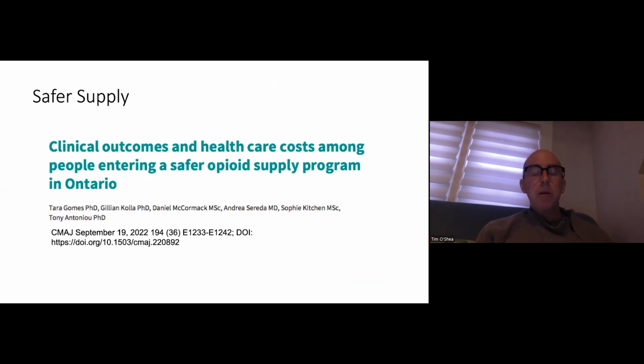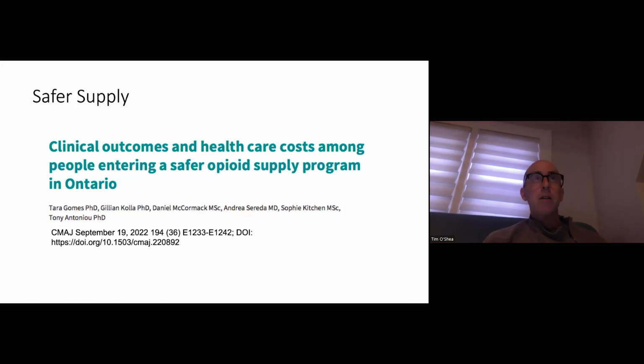Just wanted to quickly mention safer supply for those who might not know the paradigm that refers to. I mentioned at the start the data that shows that people engaged in opioid substitution therapy do better in terms of their HIV outcomes. We know again from studies, as well as just from knowing patients, that some people do extremely well on traditional opioid substitution therapy and some people don't. Safer supply is really an intervention that's designed to help prevent overdose risk primarily in people who have not been able to stabilize on traditional opioid substitution therapy.